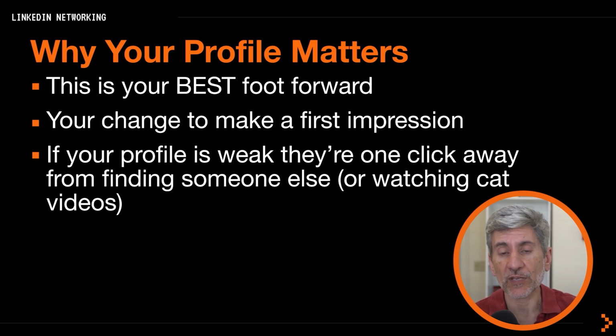If your profile is weak, guess what? They are one click away from going and finding someone else if they're looking for someone, or just getting distracted, watching cat videos, whatever they're doing online. They're just a click away. So if your profile does not grab them right away and say, ooh, I want more of this, you will lose them. And if you've ever looked at your profile visits, that's something you can tell in the statistics inside LinkedIn. If you ever looked at how many profile views you have, all of those people took a look at your profile. And if they didn't take action, then you have to ask yourself, is your profile really doing its job? So that's what we're going to look at later on, how to optimize that.